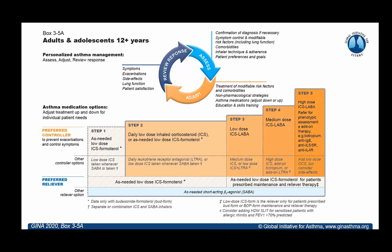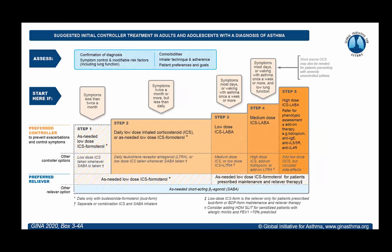And again, how you correlate with symptoms or your classifications of asthma are shown here. So symptoms less than twice a month, that's your patient who has mild intermittent asthma. Symptoms twice a month or more, but less than daily.